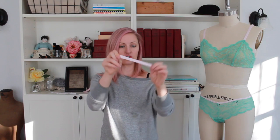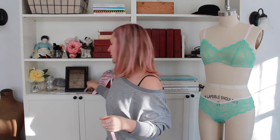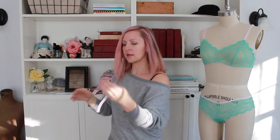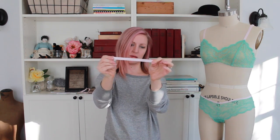You'll need, for a bra or for garter belts, if you're making your own straps, some kind of strap elastic, and it is a much firmer elastic. You can see compared to the band elastic that I like to use, which is quite stretchy and resilient, this has a lot less stretch. It still has some stretch, but not nearly as much as the band elastic.